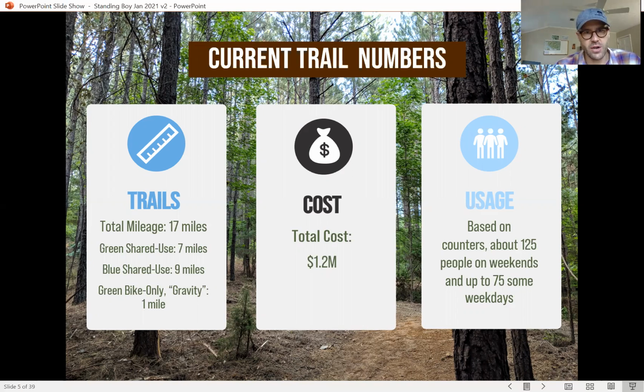7 miles of green shared use, 9 miles of blue intermediate shared use, and then we've got 1 mile of bike-only gravity that's also a green trail. That represents close to 1.2 million of construction cost, and our usage is good in context. We're getting about 125 people on the weekends, up to 75 some weekdays. Obviously, that's dependent upon daylight savings time.